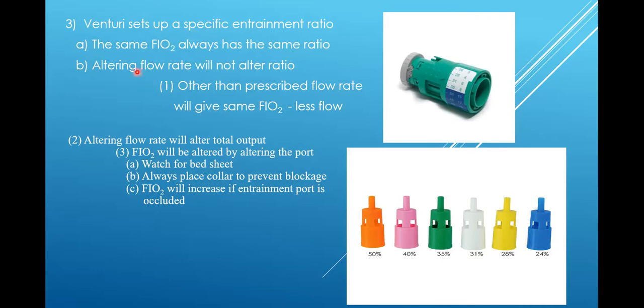Now, altering the flow rate will not alter that ratio. No matter what the FiO2 is, that ratio is always the same. 40% is always 3 to 1, whether we got it on 10 liters, 5 liters, 100 liters, whatever it's on. The ratio remains the same. Now, the total flow will change, but the ratio does not. Okay? Now, anything other than the prescribed flow rate will give the same FiO2 unless there's less flow.